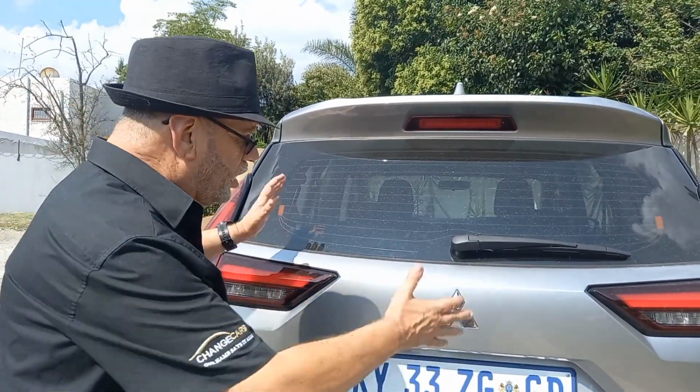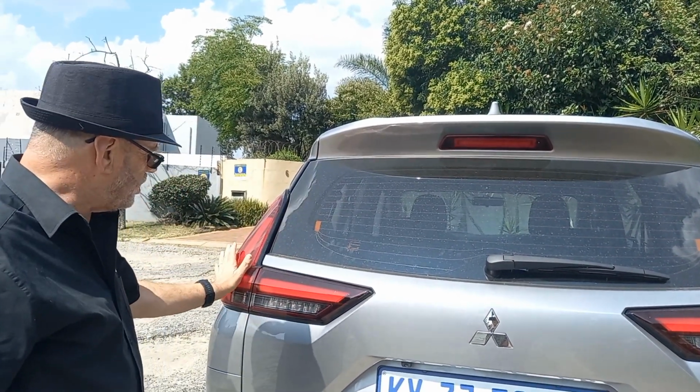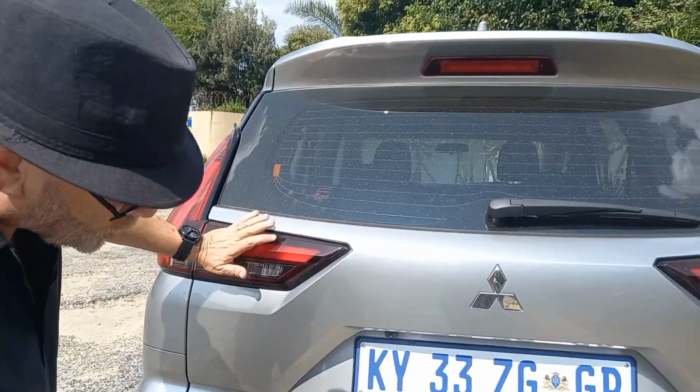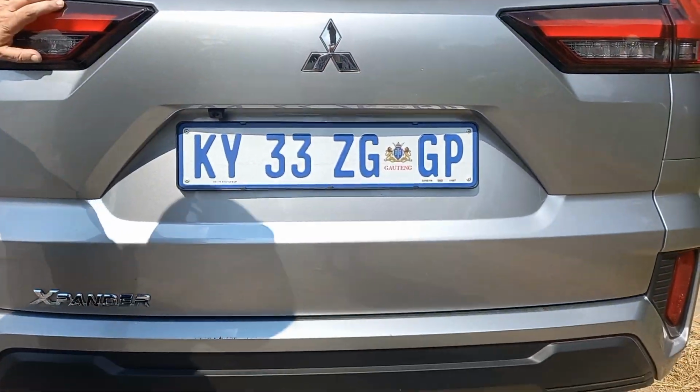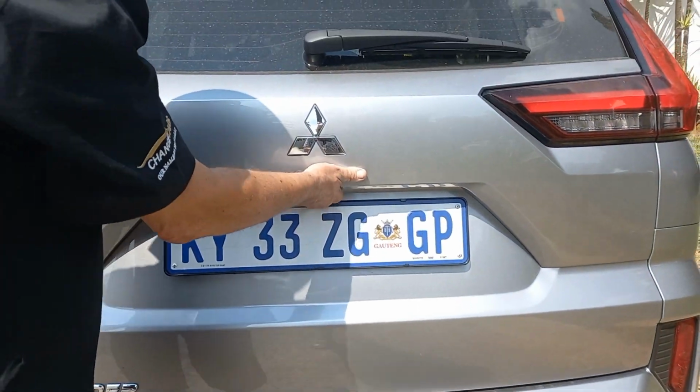Coming around to the back, you can see it's a very neat design. You've got your tail lights that go right up into the C-pillar and around into the rear hatch. You've got a skid plate effect at the back over here. And, of course, you've got the reverse camera built in over there, don't forget. Let's pop this open.